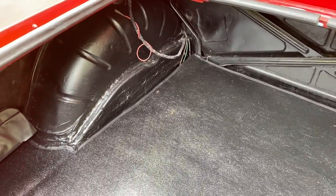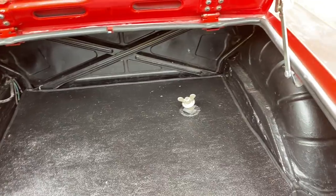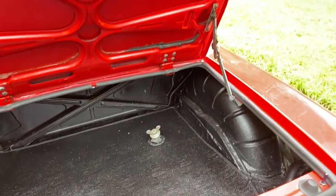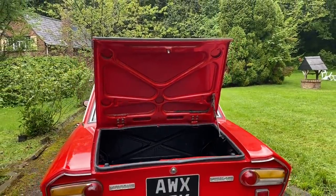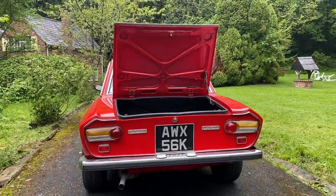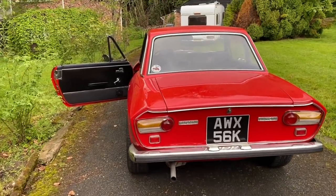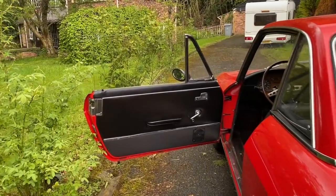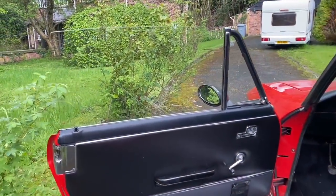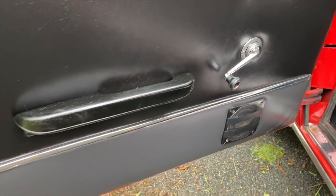Again, for Lancia buffs, you'll have noticed this already, but for those like me that maybe don't know too much about Lancia, the wheels on this example are very special. They are an original and highly sought after Fulvia HF Chromadora magnesium wheel. So it's on all four corners, and when you buy them separately, make over £1,000 for a set. They're essentially competition wheels, with the magnesium making for a much lighter wheel.